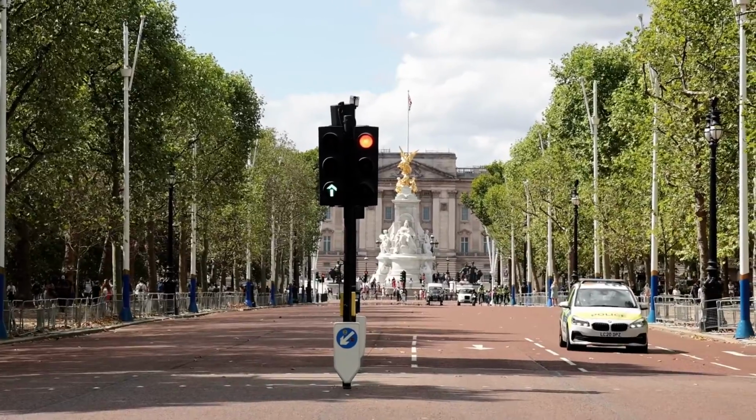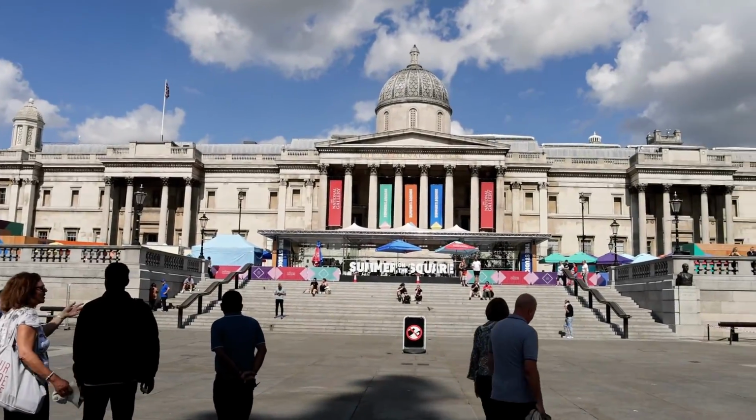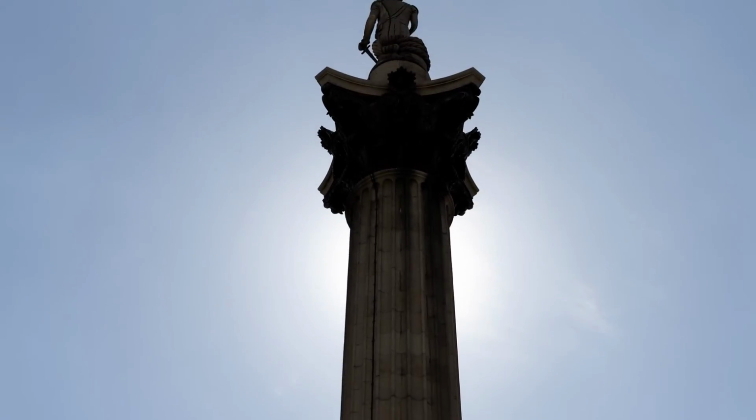The last area to check out is Trafalgar Square. In order to reach it from Buckingham Palace, you have to walk down the Mall. Trafalgar Square has the National Portrait Gallery and Nelson's Column.